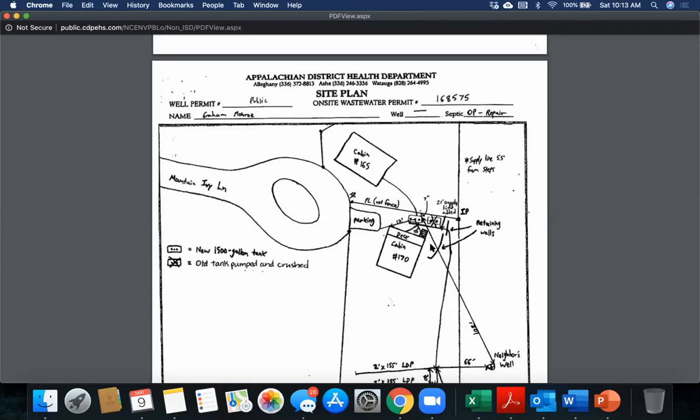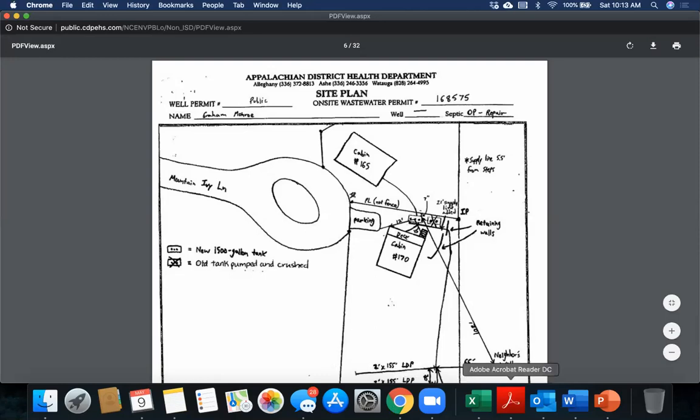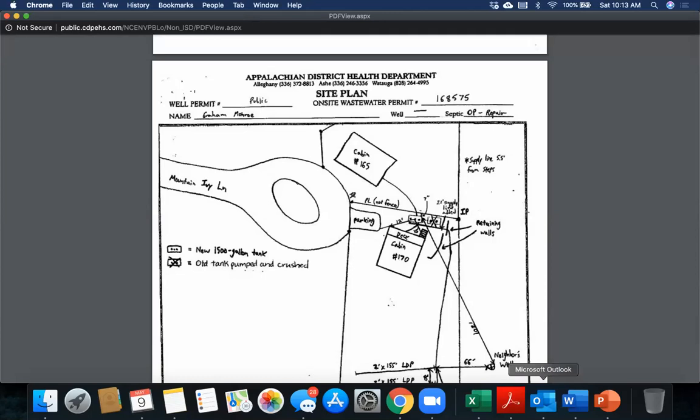This is only an issue where there's not city water and sewer. Because if there's sewer, you can have how many bedrooms you want. It doesn't matter because it's going in the sewer. This is only an issue when it's septic. Oh, I see. Okay, thank you. Yep. So not every place has septic.